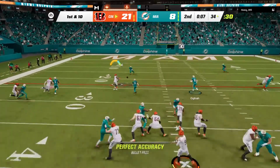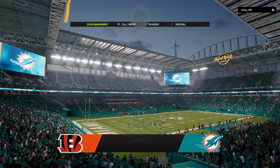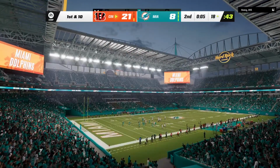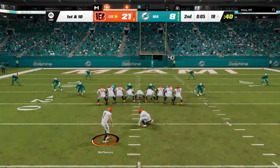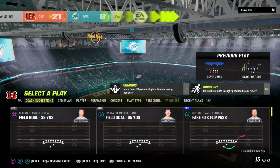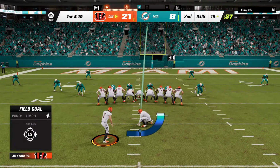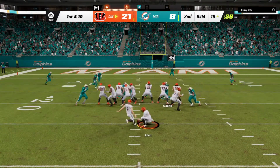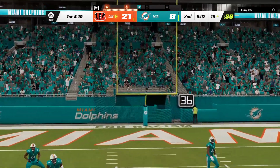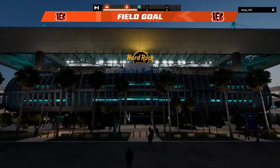Now Burrow. He's going to have the hook up here to Chase. And they'll burn the timeout with 5 seconds left. A chance to try to add 3 points before heading to the locker room. And now we'll get a late timeout as it comes in the waning moments of quarter number 2. McPherson's kick is good. And that will extend their lead even further.